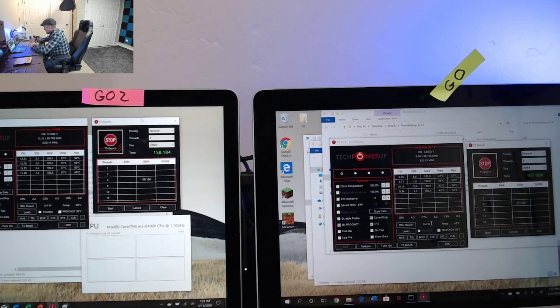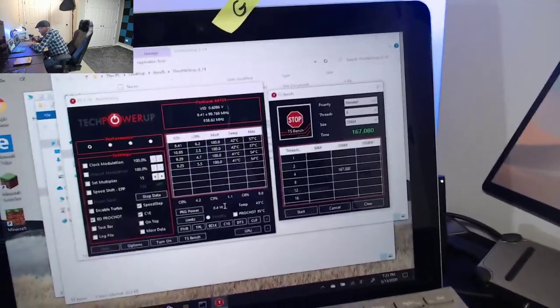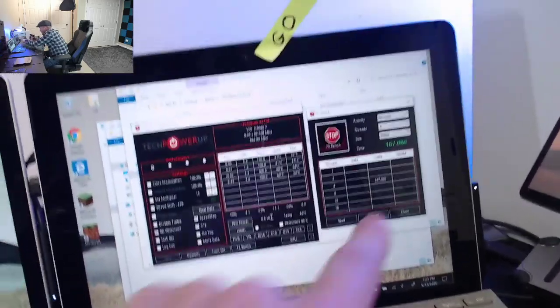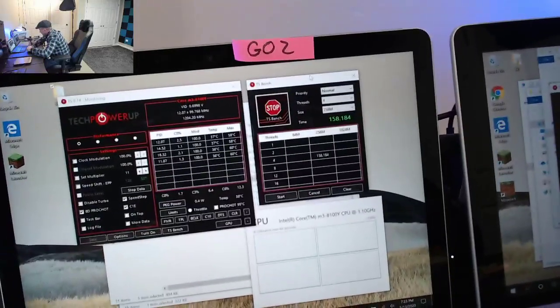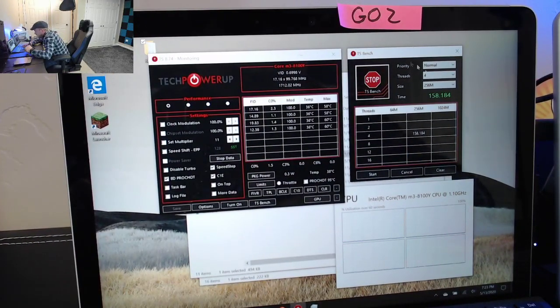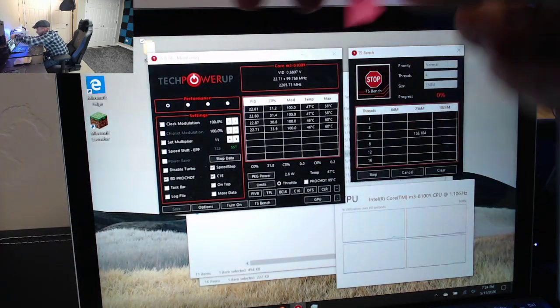It eventually gets there. Anyways, keep in mind this is not the only basis of performance, but the original Go took 167 seconds, and this took 158 seconds. It seems like the performance should be a little bit better than that, but when you're stuck at 4 watts, I guess that's what happens. The burst behavior is really good. The sustained behavior doesn't look super good between the two. Whoops. Let's put that back up.